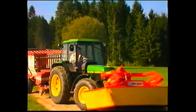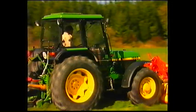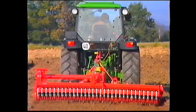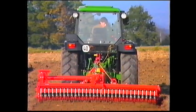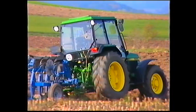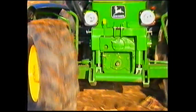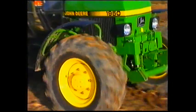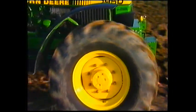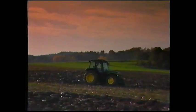The 1950's lightweight and compact dimensions make it versatile enough for a wide variety of jobs around the farm. A fuel-efficient 3-cylinder, 65-horsepower turbocharged engine gives you the power you want, when you want it. John Deere's power synchron transmission means fast shifting without declutching, even under load. And hydrostatic steering with a 12-degree caster angle increases maneuverability while reducing headland turning time and soil compaction. From first thing in the morning to last thing at night.